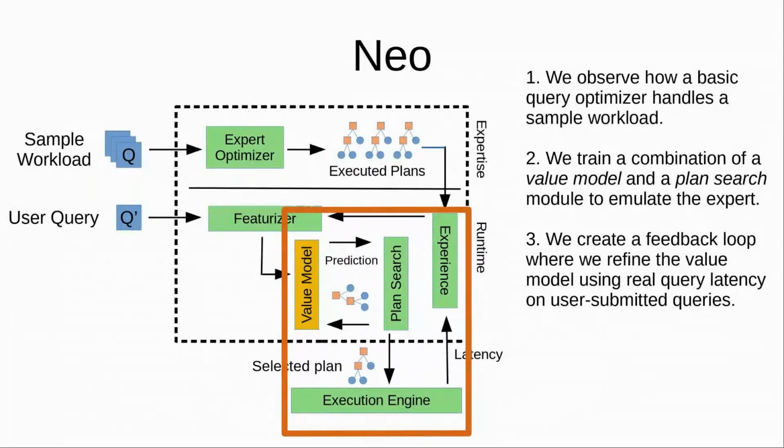Good. I feel for you trying to implement Neo, whoever that individual was. There are a lot of hyperparameters and things to tune. Yeah, sure.